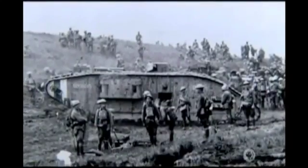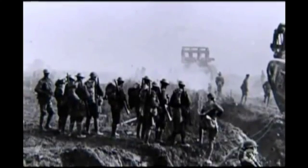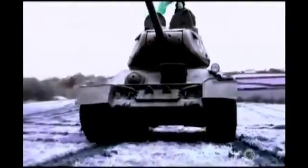Big Willie was designed for one specific goal: to break through German trenches and lead the Allied soldiers forward. But in the end, its novel design was unable to stand up to the rigors of war. It was too slow, had mechanical problems, and was not used as effectively as it could have been. But the tank would eventually come into its own. 20 years later, in World War II, it would establish itself as a critical weapon of war.